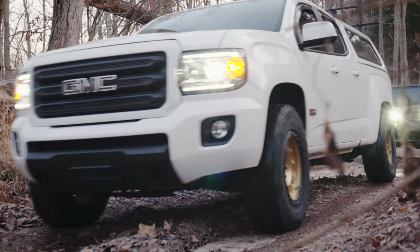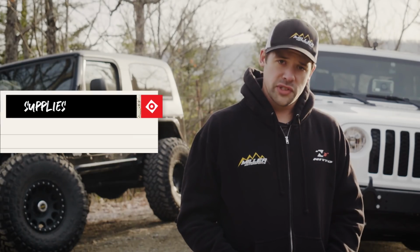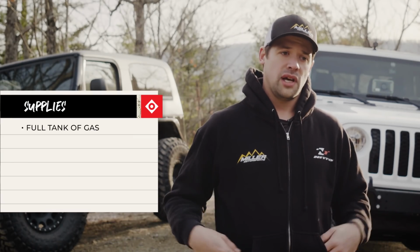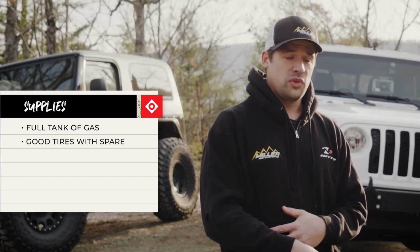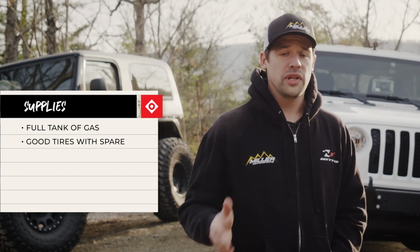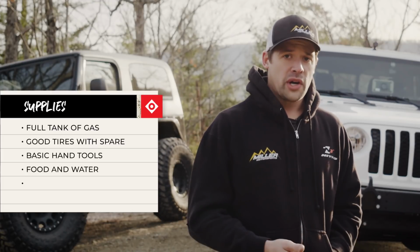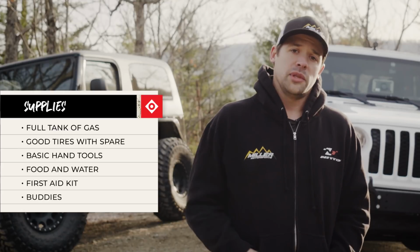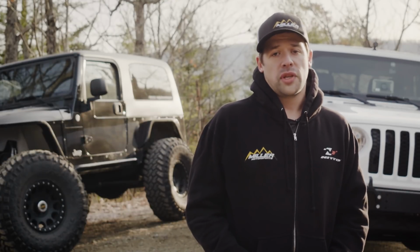So before coming out in the dirt, there's a bunch of basic things that you want to check on your vehicle. Make sure you have a full tank of gas. You want to make sure that you have good tires under it with the spare. This trail, you don't even need to air down for. So really it's as simple as it comes, but you do want to have some basic hand tools, food, water, and a first aid kit, along with some friends out here to enjoy the time with. And if you do get in a bad situation, they're here to help you out.